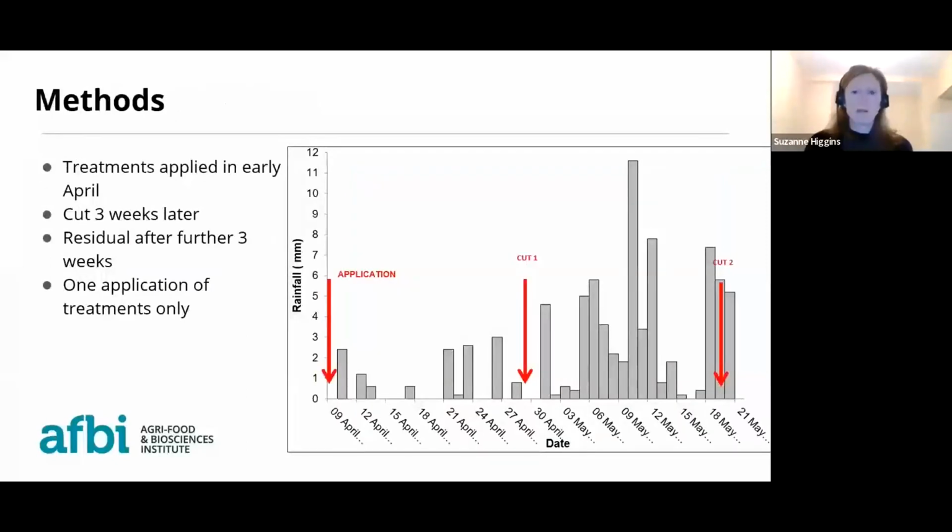So we applied these in April, and then we cut the plots 3 weeks later. So there was a first application, and we cut 3 weeks later. Then we didn't apply again, but we cut a further 3 weeks after that. So we only applied them once. And then we had a couple of cuts after that just to look at the yield and the nitrogen uptake.